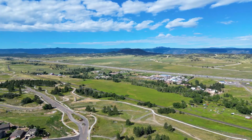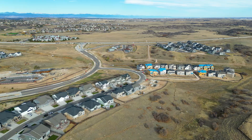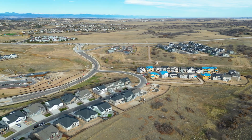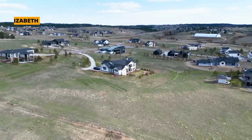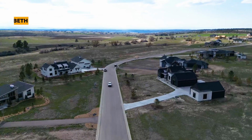To me, I love all the new builds down there. I love the scenery. I love the shopping. I love the dining. I love all the family activities. Castle Rock to me has a very clear identity to it. If you look at Parker, and again, not talking bad about Parker, I lived there for a long time. I live in Elizabeth now, which is just outside of Parker, but we spend probably 50% of our time in Parker, 50% of our time in Castle Rock. Parker, in my opinion, again, it just lacks that identity that Castle Rock has.